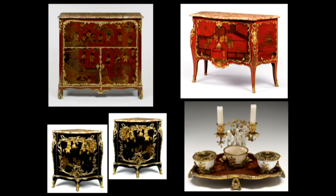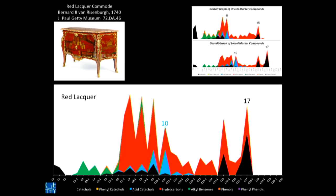Let's talk about the furniture then, and we're going to breeze through this quickly because I think Blythe had the most relevant results to the theme of this symposium. So in this red commode, we would use these diagnostic gestalt graphs on the top to identify lacquer. So you see a big peak at 10 carbons for that, and you see a big peak at 17 carbons for that. So that's the way that you would use these gestalt graphs to identify the type of lacquer.